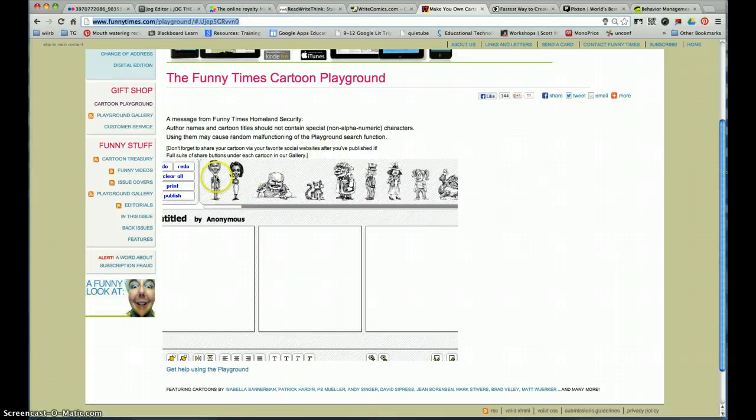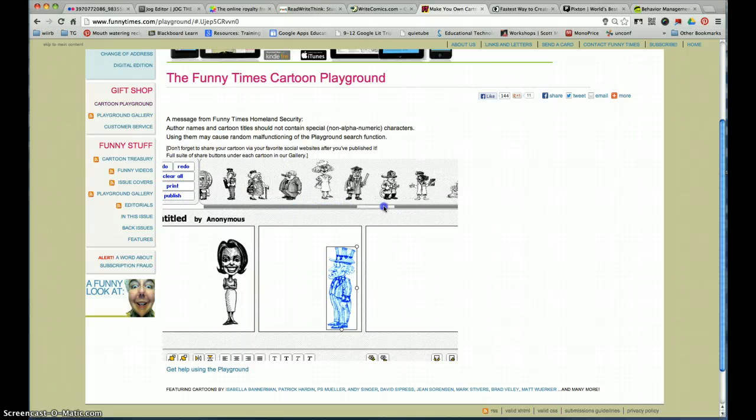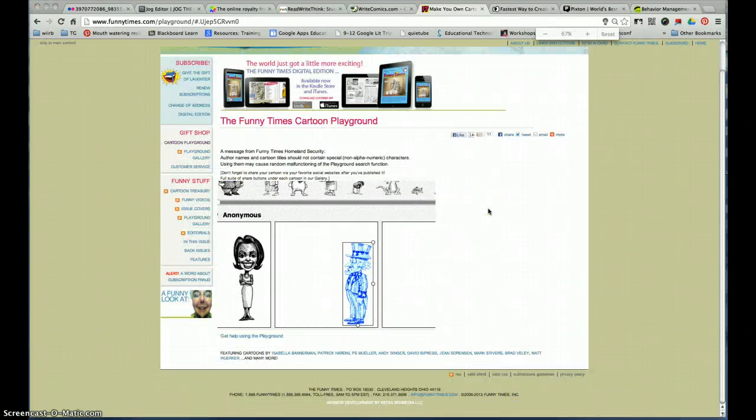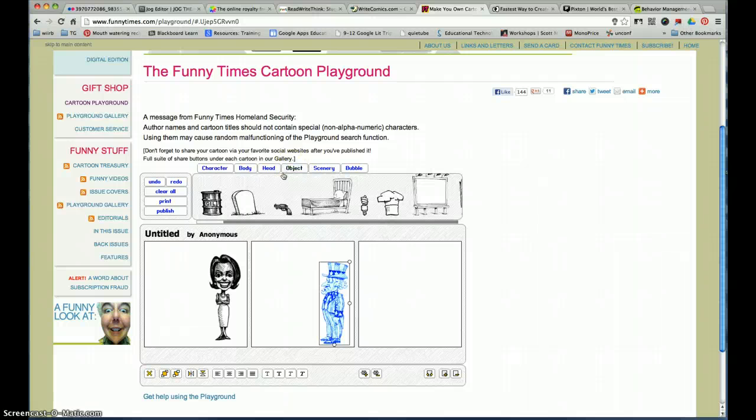This is the Cartoon Playground, and it's designed to focus on being more like an editorial cartoon. So there's all sorts of things in our gallery here. I'm having a hard time seeing my whole gallery. There we go. Now, if I want an object in there, I can have an oil drum, so Uncle Sam can be focused on oil. Maybe Michelle Obama is focused on energy. We can give her a light bulb.